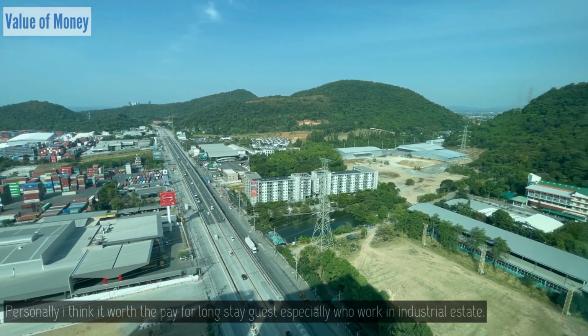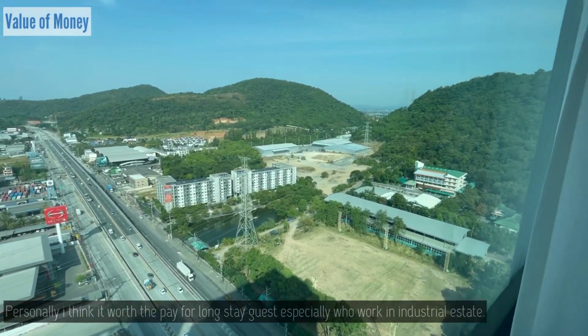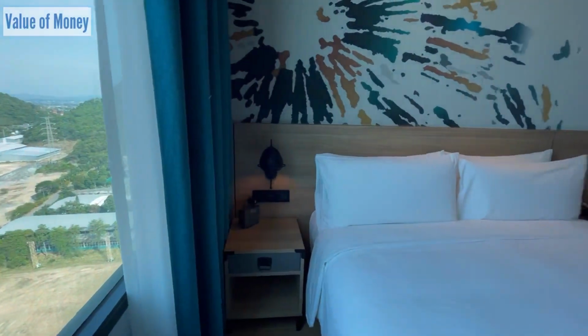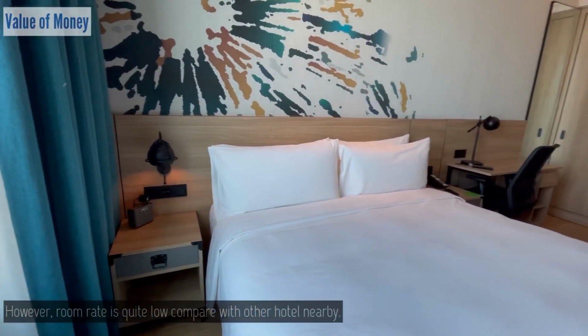Personally, I think it's worth the pay for long stay guests, especially who work in industrial estate. However, the room rate is quite low compared with other hotels nearby.